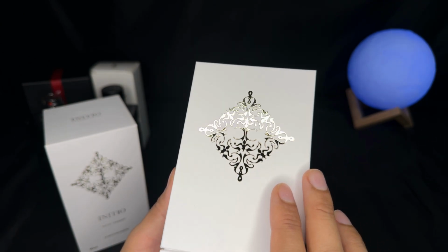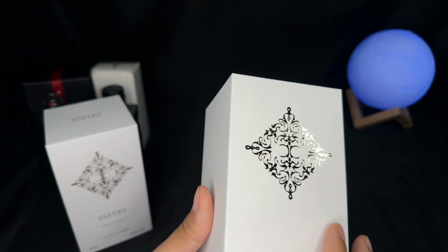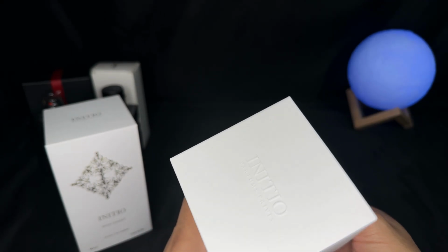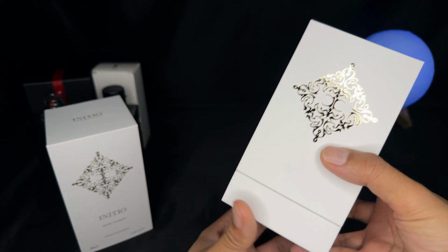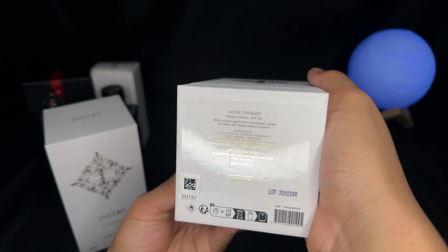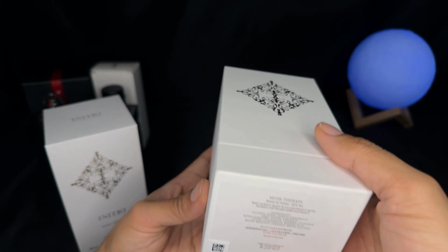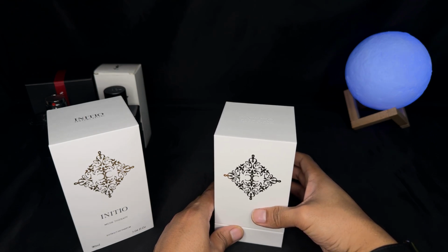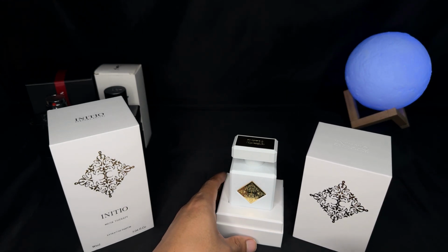I'm still in awe at this presentation. Look at this. It's nice and reflective and it looks so premium. Embossed at the top says Initio. I don't know if you can see that. And in the bottom it just says Musk Therapy Extrait de Parfum. And the lot number. Okay. I don't think I set the fragrance down right, so I think I heard it shift. Okay, no it didn't. But here is the fragrance.